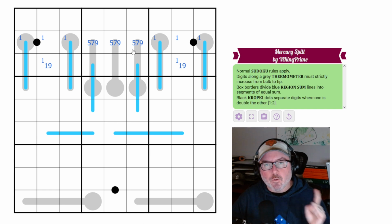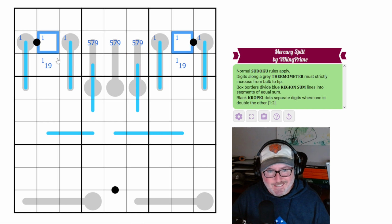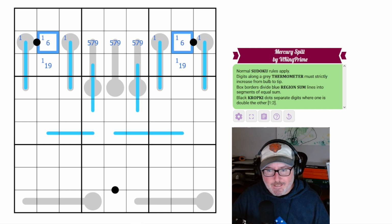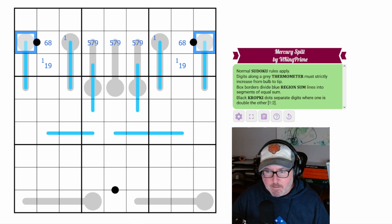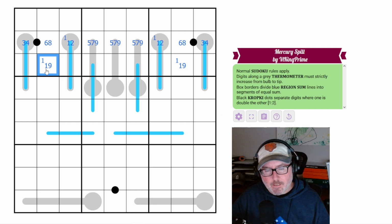Now, we also can look back at our 8s. 8s are ruled out here. None of these can be 8s on the thermos because it would be 8, 9, and then we'd break. So one of these 2 is an 8, which means that we are pairing a 4 with it on one of the black Kropkis. What about 6? It's going to follow the same rule. We can't do 6 because 6, 7 goes beyond. So these end up being a 6, 8 pair, and we can get rid of the 1s in those possibilities, which means these are a 3, 4 pair. And these then end up being a 1, 2 pair. So obviously whichever side is our 1 goes with our 2. Whichever side is our 9 goes with our 1.